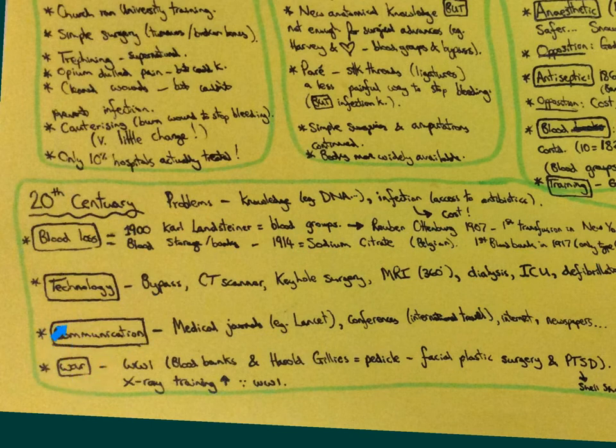And finally, war was a major reason why in the 20th century we see massive steps forward in surgical progress. So World War One, we've mentioned briefly before, blood banks being set up in 1917. We've got people like Harold Gillies inventing the pedicle, the first sort of facial plastic surgery. And we also see them starting to discover new ideas about mental health as well. So PTSD, post-traumatic stress disorder, although at the time that was known as shell shock, starts to be picked up as well by doctors.